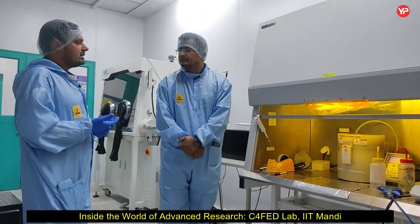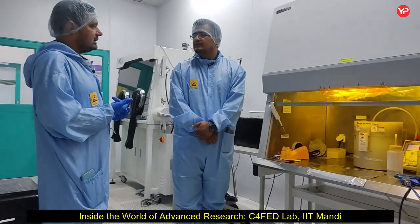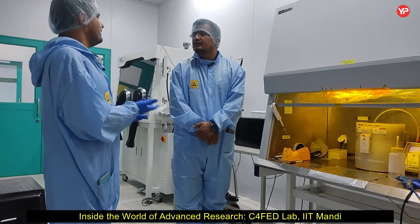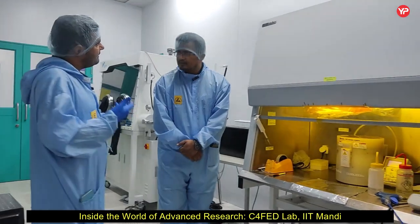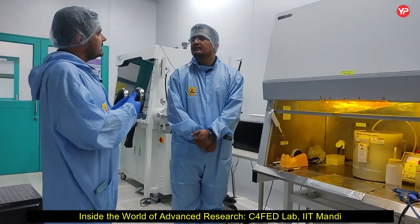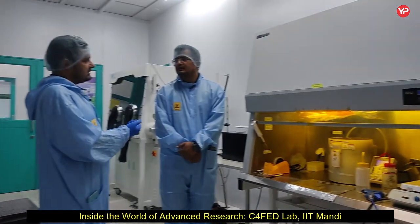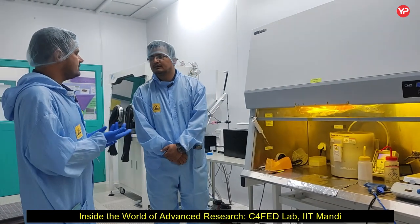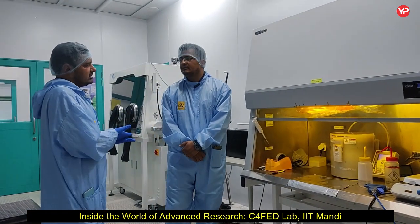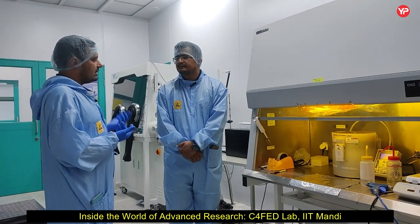That is available in the market, and it is the job of a researcher to decide which material to use for which application, or what resolution is wanted. Based on that, we choose which photoresist to use. Generally two types of photoresists are available: positive photoresist and negative photoresist.